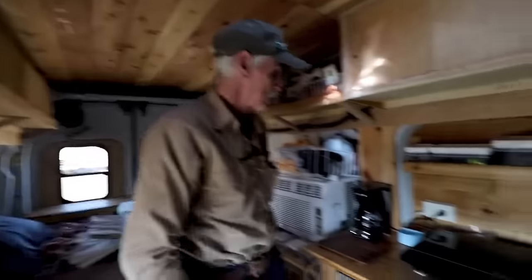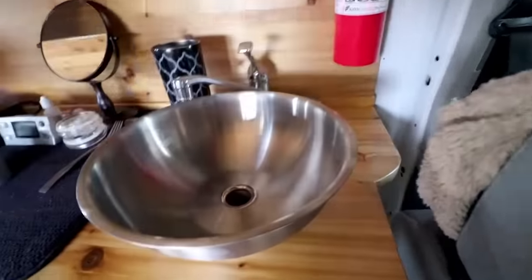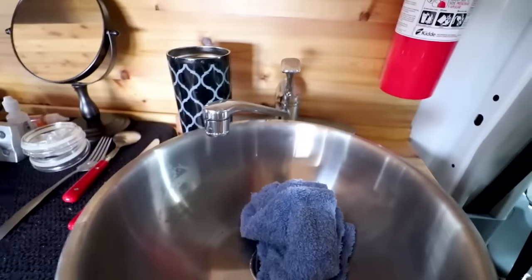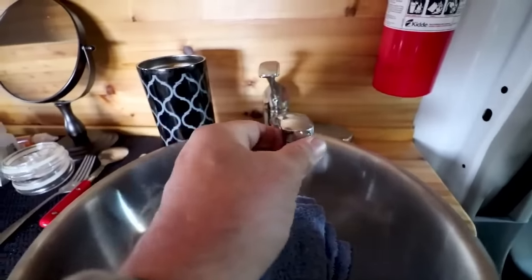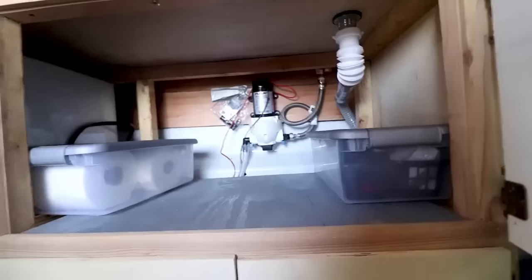And that is a fire alarm, and it also tells you if you have a lack of oxygen. And you have a sink, I see. Yes, and that is a salad bowl, with a drain. I put a drain in it. And what's just a faucet over it? Just a faucet. And I also have a pump that's down in here, just a standard RV pump.